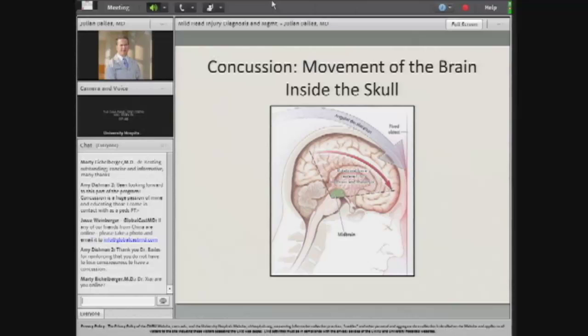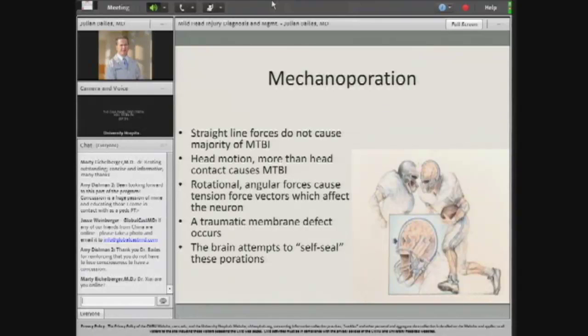And I don't think anymore it's so much hitting your head which causes concussion. I think it's more the movement of the brain. The brain, as we all know, is floating in a bath of cerebral spinal fluid. It has a certain amount of play there, a certain amount of movement that can occur. And it's the head motion, the rotational angular forces which cause tension and tearing of the membranes of the axons and dendrites.